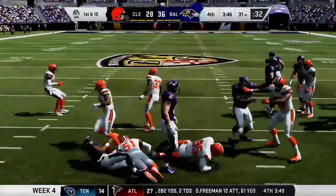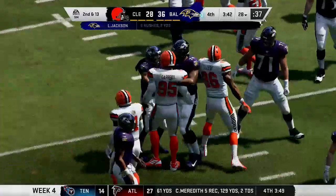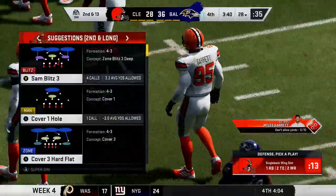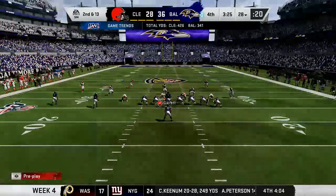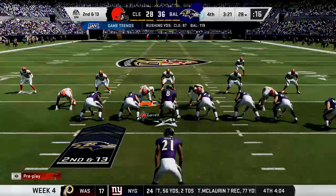Jackson, options out left. And I think this defense knew what was coming as he is smothered behind the line. That's going to wind up a loss of a full 3 yards on first down. A 3-yard loss to start the drive. They'll look to make that up and then some on second and 13.